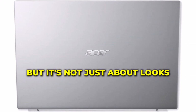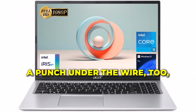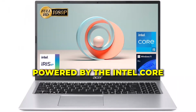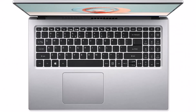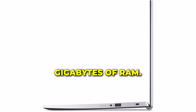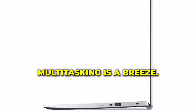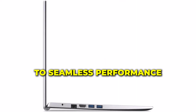But it's not just about looks. The ACER Aspire packs a punch under the hood too. Powered by the Intel Core i5-1135G7 processor and equipped with a remarkable 36GB of RAM, multitasking is a breeze. Say goodbye to frustrating lag and hello to seamless performance.